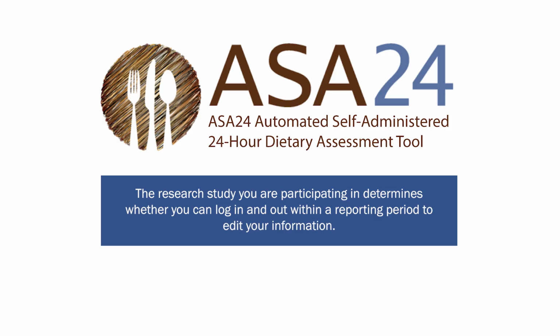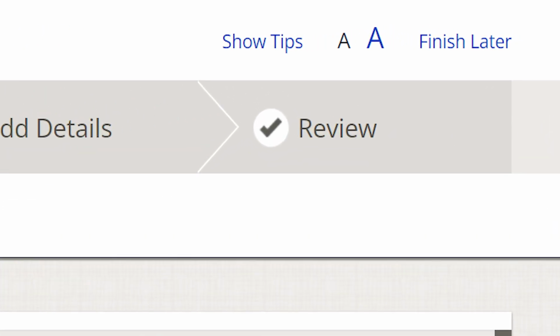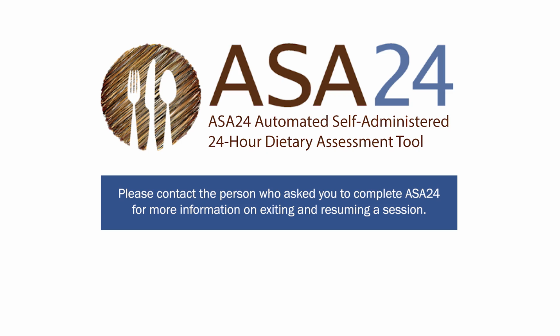4. The research study you are participating in determines whether you can log in and out within a reporting period to edit your information. An online platform is shown for ASA24 with Finish Later written in the top right-hand corner. If so, you can find the Finish Later link on the upper right. The presentation returns to the slideshow. Please contact the person who asked you to complete ASA24 for more information on exiting and resuming a session.